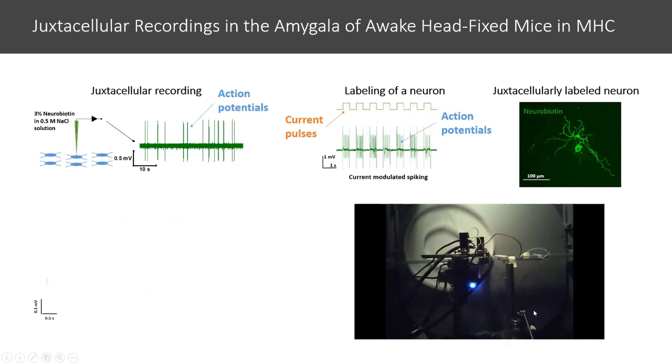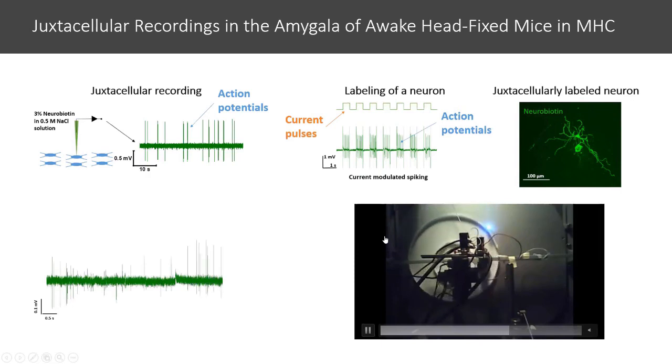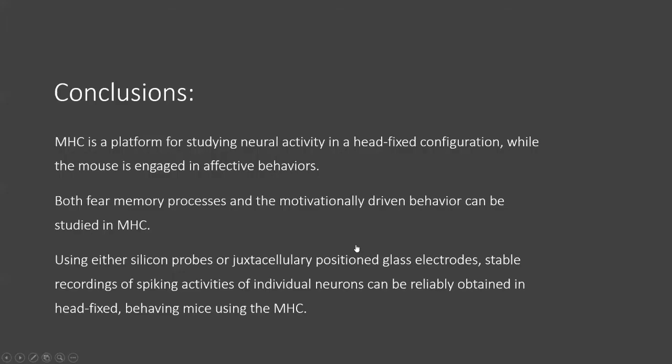Here I would like to show an example when the spiking of a neuron was obtained juxtacellularly while the mouse is moving in the mobile home cage. Here on the left-hand side, you might see the recording and the spiking activity of a single neuron while the mouse is moving. And when the mouse stops now, then we have the cell and the spiking activity can be clearly seen. These examples collectively show that the spiking activity of neurons can be obtained in such a deep structure as the amygdala in mice behaving in the mobile home cage.